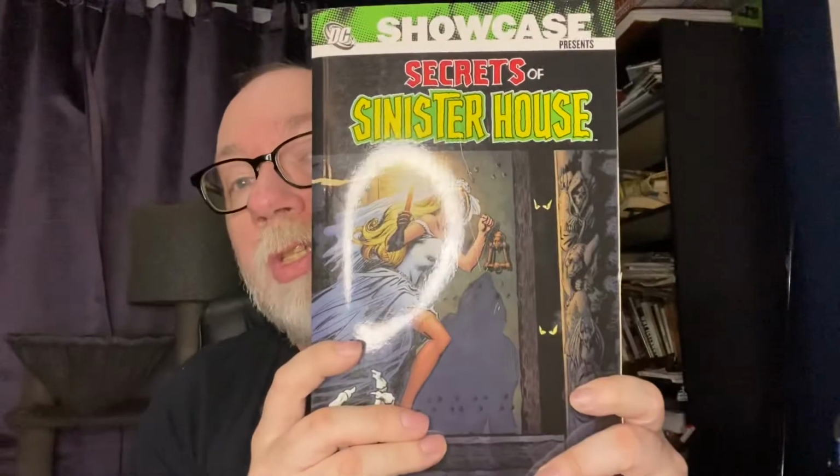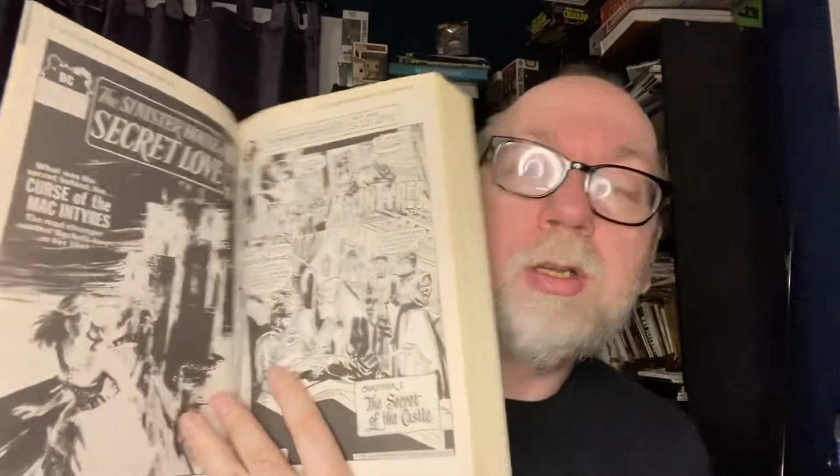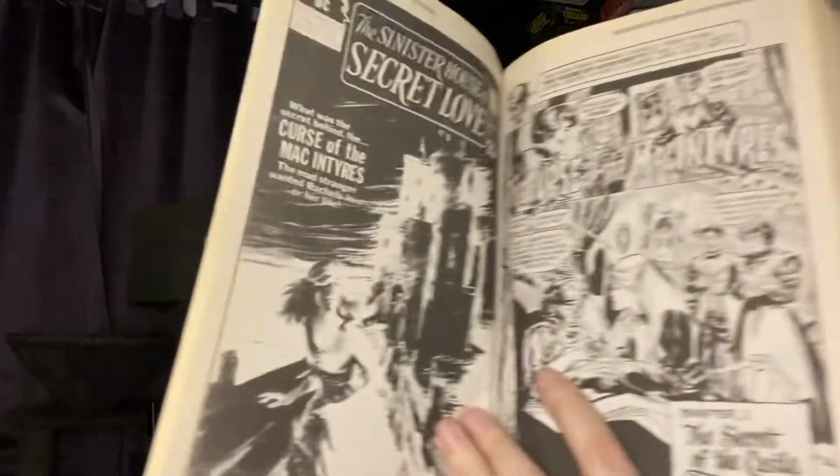Let's leave the House of Mystery for last and go right into the Secrets of Sinister House. Now, the neat thing about this is this did not start out as a horror comic per se. This started out as pretty much a gothic comic, and not just any gothic comic, but kind of almost a dark, shadowy type of vein. The Sinister House of Secret Love. There you go.